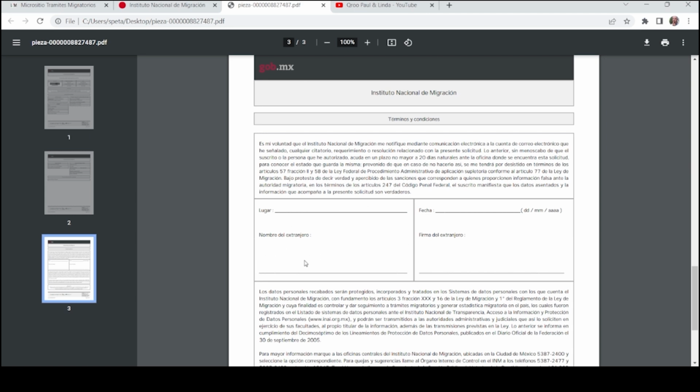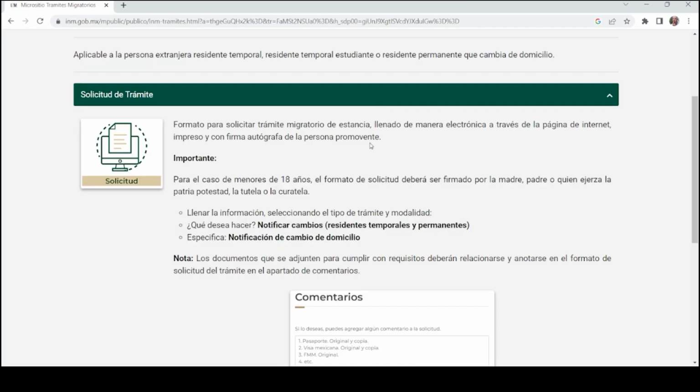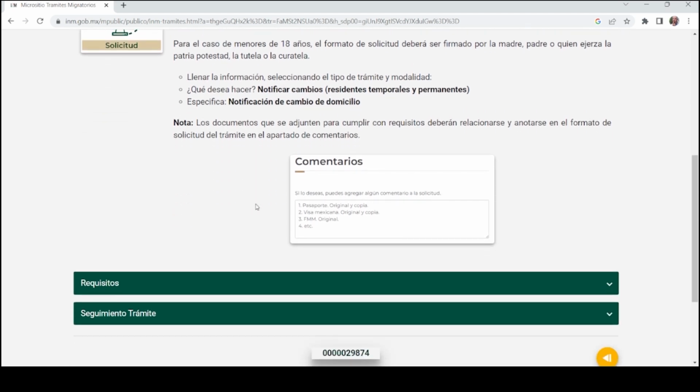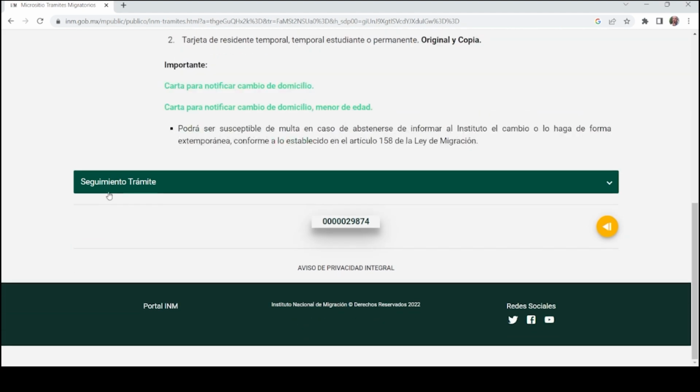Also, you're going to put your name here. On the next box over here, you're going to have your signature and the date it was signed. So you're going to be bringing this form with you. It's pretty easy, right? So now we've got that done. We're going to go back to the original site. That's all done. And we're going to come down here to the next little box that says requisitos, or requirements.